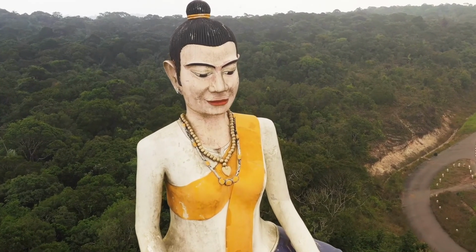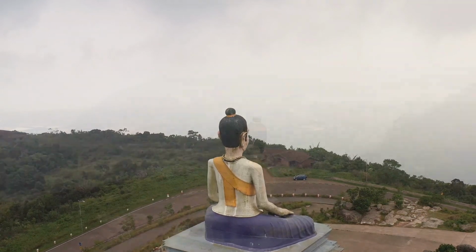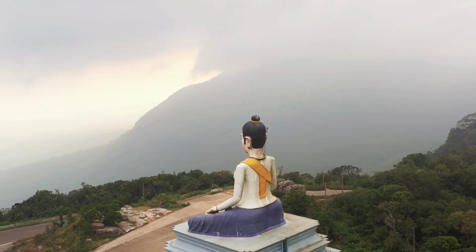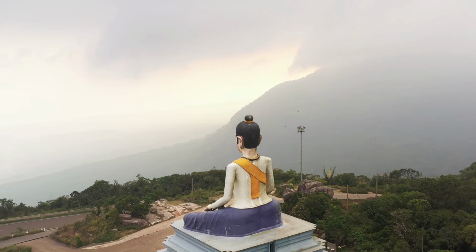This statue at Bokor Mountain is 29 meters tall and is a monument to Yeay Mao, and was finished in 2012. She is the protector of travellers and hunters, so stop to pay your respects for good luck in your travels.